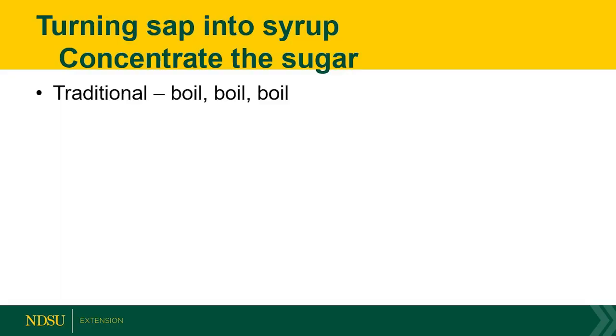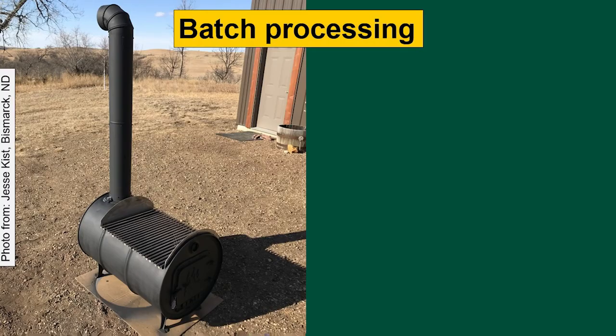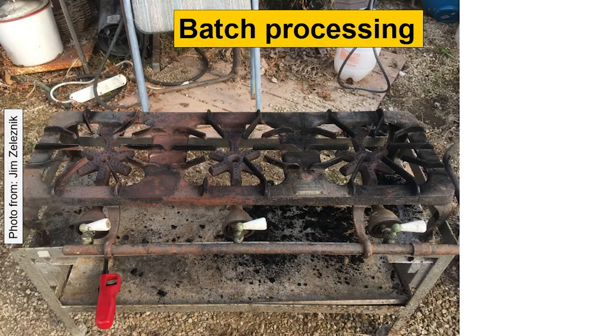And traditionally, how do you get the water out? Boil, boil, boil. You heat it up, and you boil it a lot. So this is a guy out of Bismarck here, Jesse Kist. What he does is he puts a pan of 2% sugar water onto this homemade little boiler he built, which actually works pretty good. And he just keeps pouring in more sap, boiling it off, pours in more, boils it off. My brother does this. He's got a propane grill there, and he's got a pot on there, and he boils it off and adds more and boils it off.